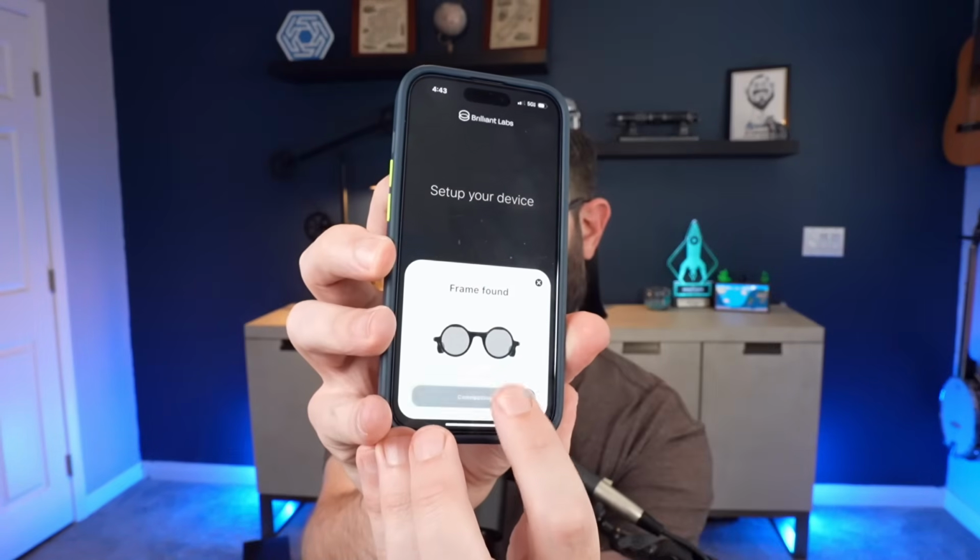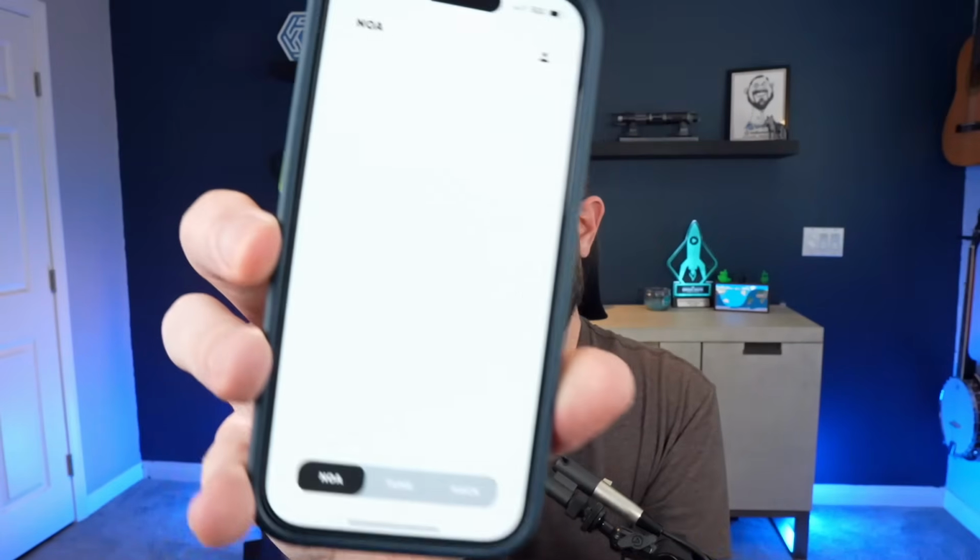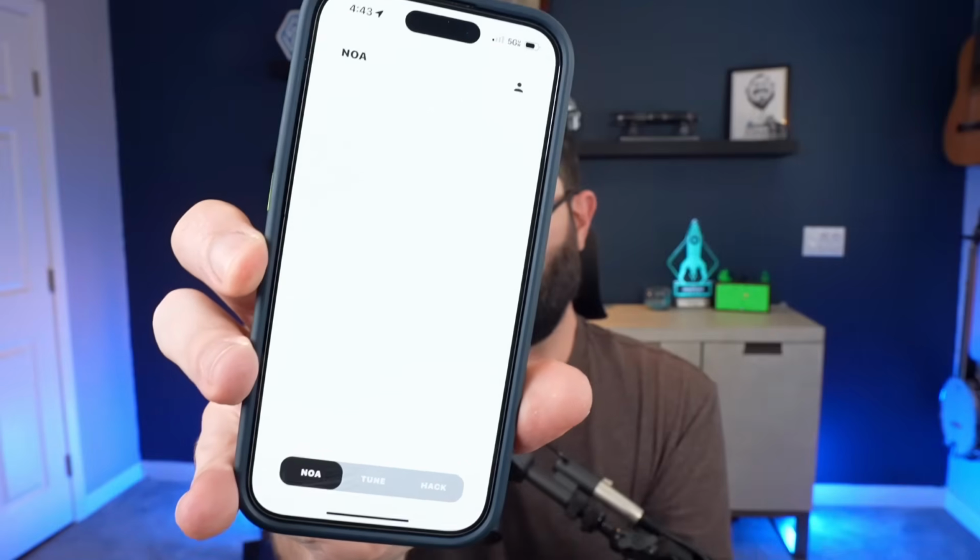So I click try again. It says frame found. So I'm going to click pair. Unpair frame first. Try again. I can't get them to pair. And then when I open the app, nothing. There's nothing there. So as of right now, I can't get these to work. No matter what I do, they're just not working.